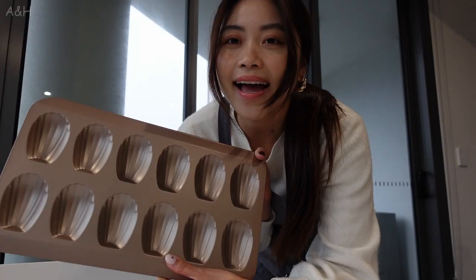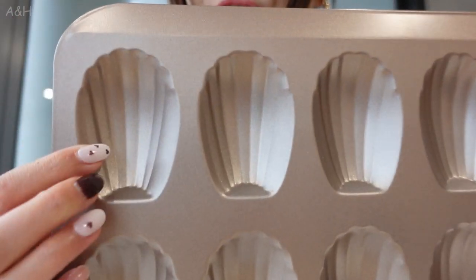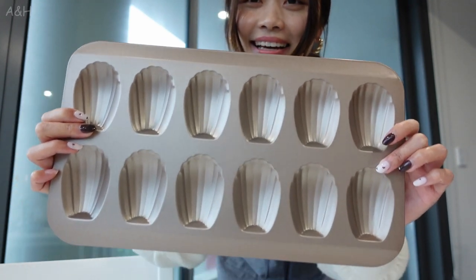The first time I had Madeleines was at a fine dining restaurant in Sydney, and then I also tried one from a Korean cafe and it was pretty good as well. And yeah, I'm going to attempt to make them today. They're pretty much like a light, airy, lemony sweet little cake that looks like a shell. I'm very excited. And here is the baking tray. How cute is this? They're like little shells. And I just cannot wait to put the batter in this and see what it looks like. I got this pan on Amazon, so if you guys are interested, I'll leave the link down below.